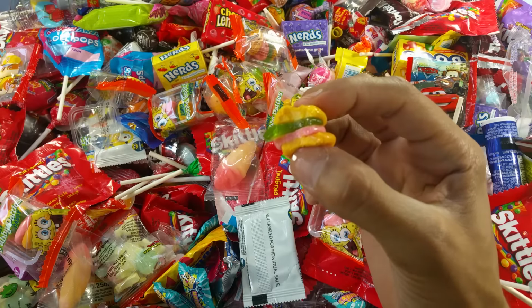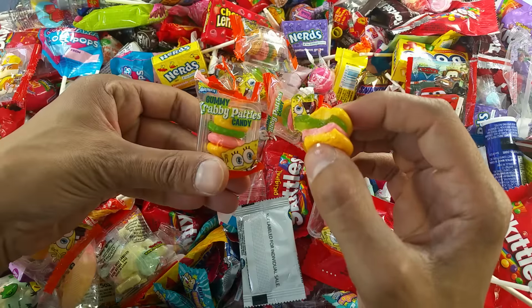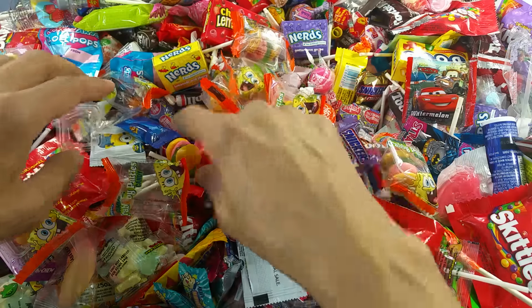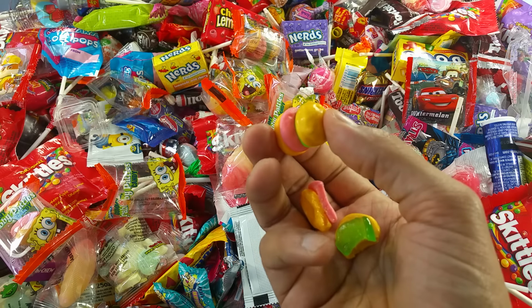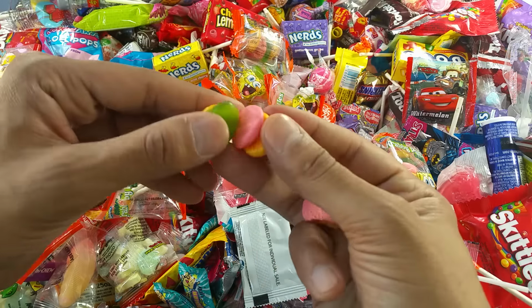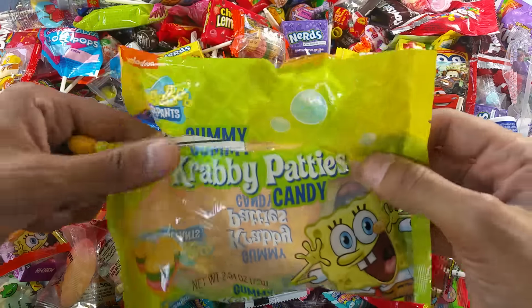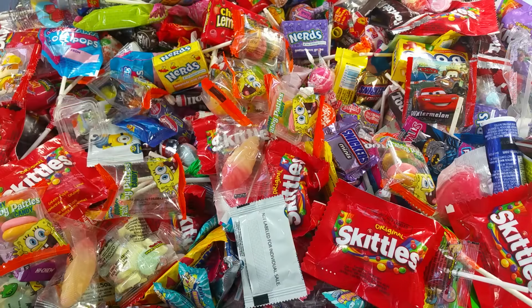Wow. Delicious. This is my little mini patty. SpongeBob. But it actually doesn't have any SpongeBob face on it. When we open it, let me see. I'll open another one. Let's see. They got SpongeBob on it. Oh, that Thailand chewy candy sticking on my teeth. Yeah, they don't have SpongeBob on it. Oh, but it's a SpongeBob candy. So it has nothing to do with SpongeBob inside of it. Does it taste like SpongeBob? Do you think SpongeBob has a taste? But it's not bad, actually. It's a good candy. Okay, that's me.